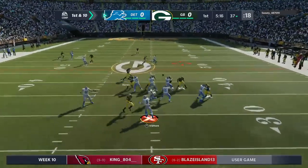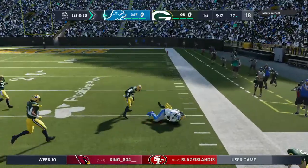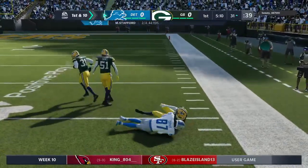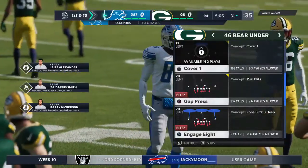Stafford with a play fake to Swift, and he'll set to throw. Open man is Quintez Cephas, and he takes this one down almost all the way to the 30. That'll go as a pickup of 32 on the catch and run.